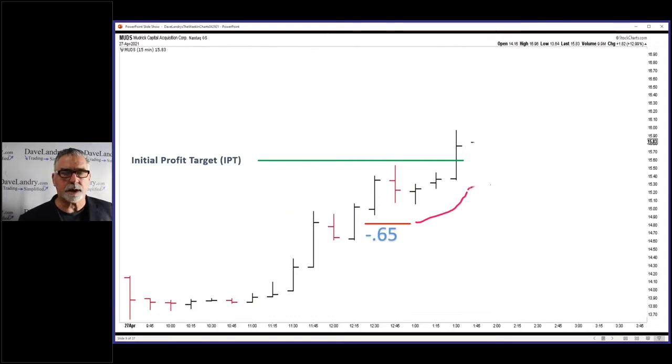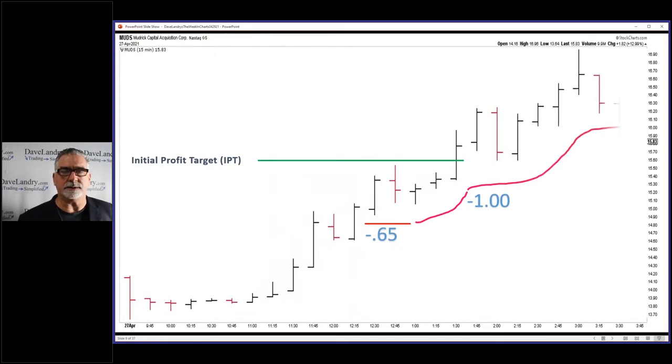So this is what happened the rest of the day. It continues to rally, feeling pretty good about my trailing stop. And at one point it starts coming in a little bit, but then finally it begins to rally again nicely. And I got stopped out toward the end of the day. Remember, these are 15 minute bars. So about 15, 20 minutes before the close, I got knocked out of this one.